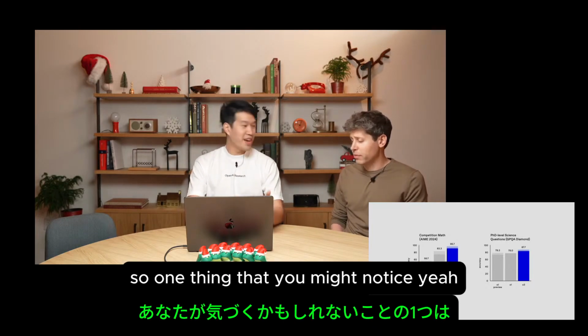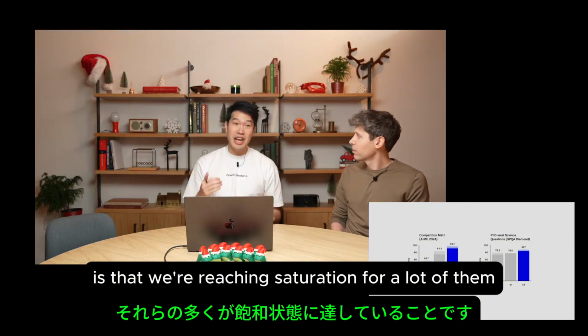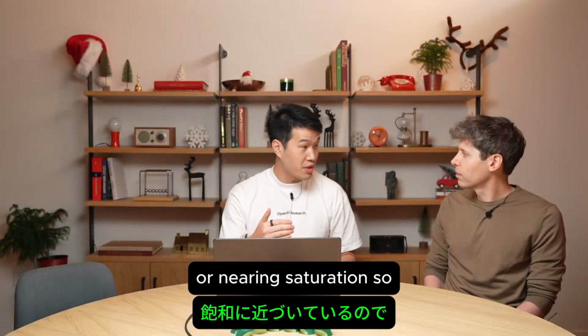So one thing that you might notice from some of these benchmarks is that we're reaching saturation for a lot of them, or nearing saturation.